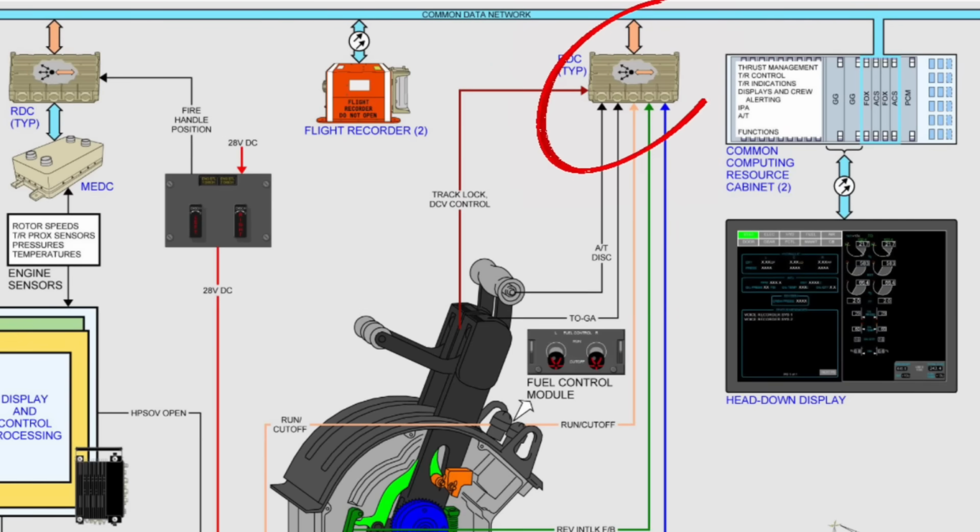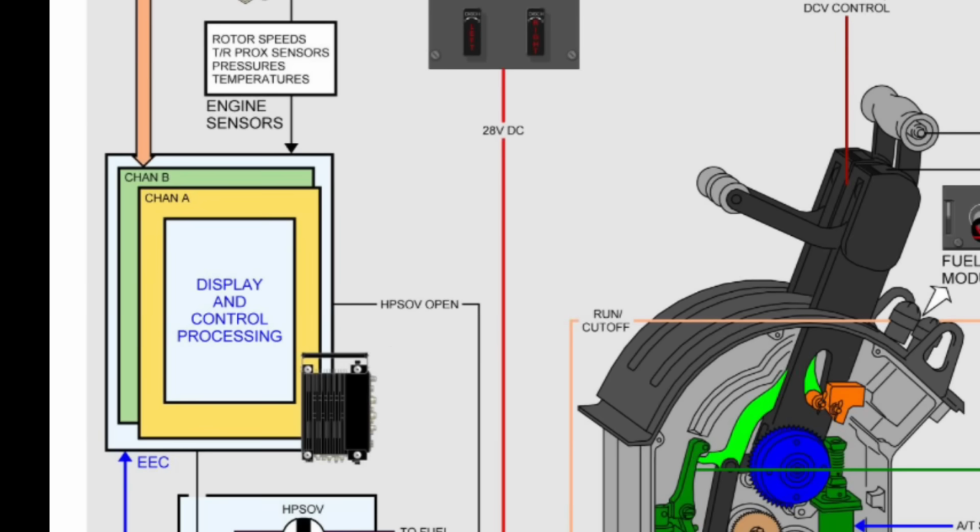The other signal is being sent to the RDC, the remote data concentrator. The remote data concentrator is going to send this to the common data network. The common data network is going to be talking to the common computing resource, the CCRs. There's 2 of them. The common data network is also going to send this information to the EECs. The aircraft now knows that I want fuel, I want to start my engine, and we're going to get to proper RPM and get this going, right?